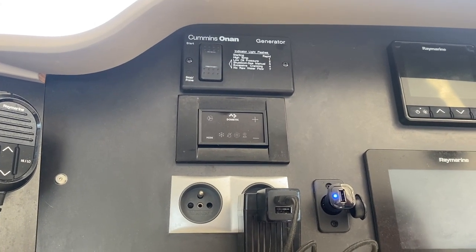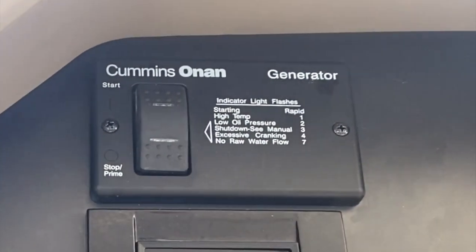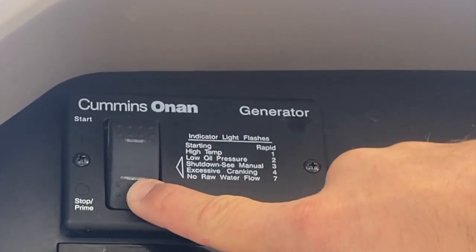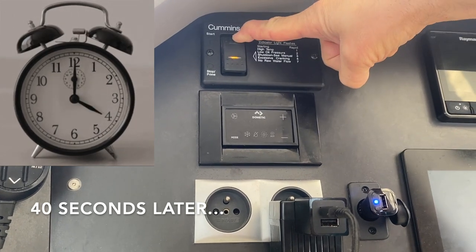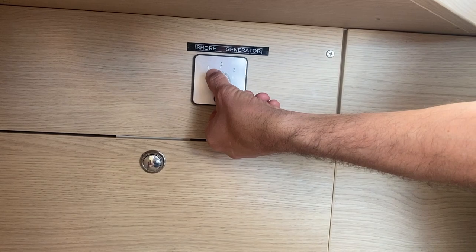Yummy. All right, so now we're going to fire up the generator, get some hot water going so we can have a nice cozy shower before we go. Probably the last one in the next couple days before we get all sticky and salty. We've got 20 minutes to get the hot water going, so here we go. All right, we've given it some time to warm up. What would you say? How long? A minute. Okay.